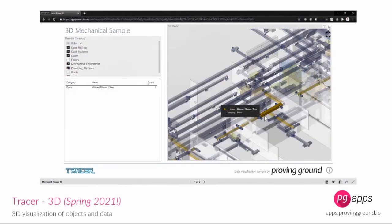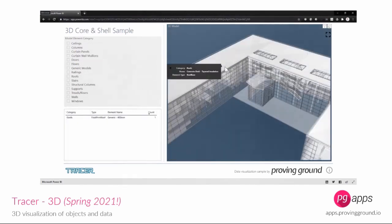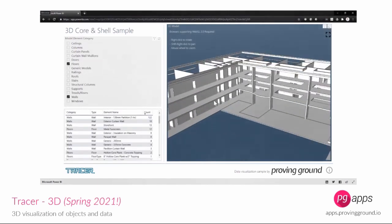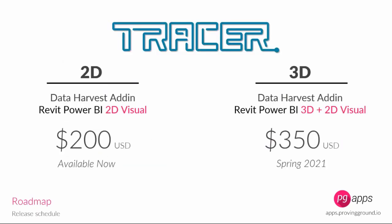So these are all harvested extracts out of Revit files and then presented through a dashboard combined with the data and the properties that these objects have as well, and not just the geometry. So presently, Tracer 2D is available for download. You get the Harvest add-in and the Power BI visual for 2D. We will be rolling out the new 3D visual where you'll get both 2D and 3D at the same time.